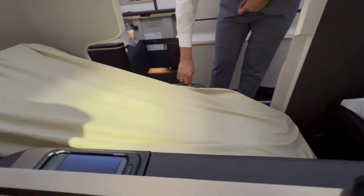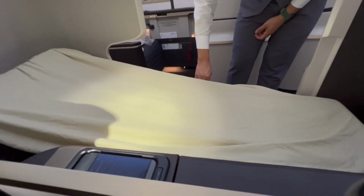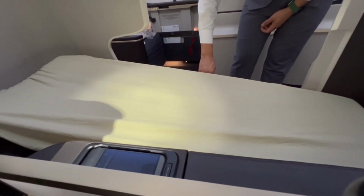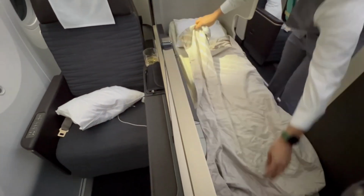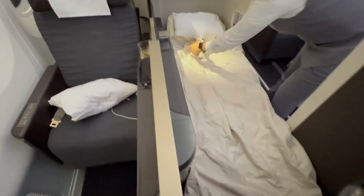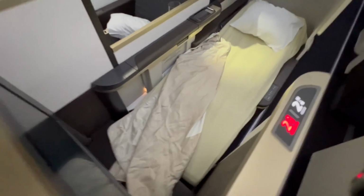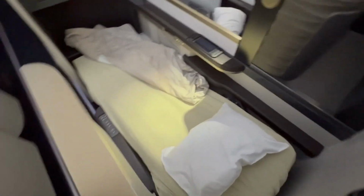I would imagine once flat it's got to be at least 6'6", but I'll test it out and we'll see exactly. So that's a perfectly made lie flat bed. You certainly will be comfortable in that.